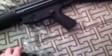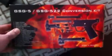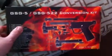The guy before me, he's trying to make it into a pre-lawsuit H&K version, and he did a really good job. He switched out this trigger grouping. All the guts, of course, come out of this one, and he put in this one and just switched it out. And he had the push-in stock that came in here with the conversion kit. I mean, he did a great job on it. I want to say these are like $80 conversion kits, or $50 maybe, and he got it for like $17.